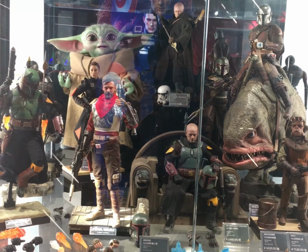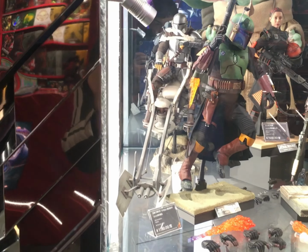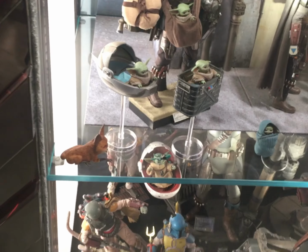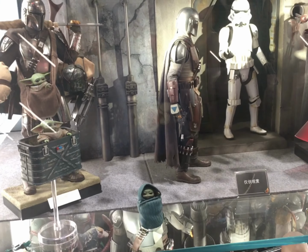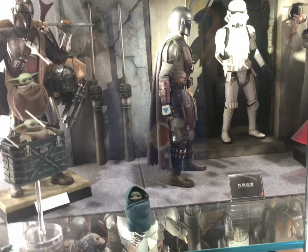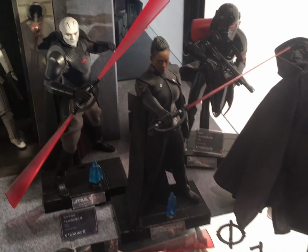I think this is a scene from The Book of Boba Fett, although I haven't watched it yet. I'll probably watch it later, after a few months. And these are also obviously from The Mandalorian. It's also some iconic scenes. And besides here, these are from the Kenobi series. You can see here, this is Grand Inquisitor holding his double blade lightsaber, looking really badass.